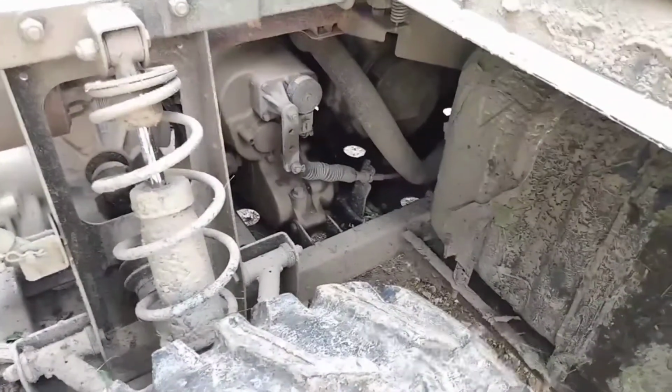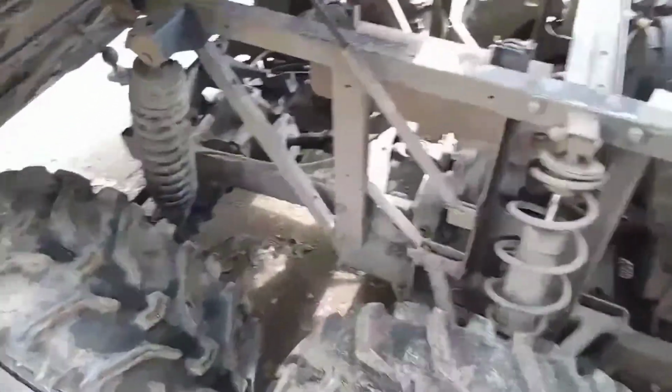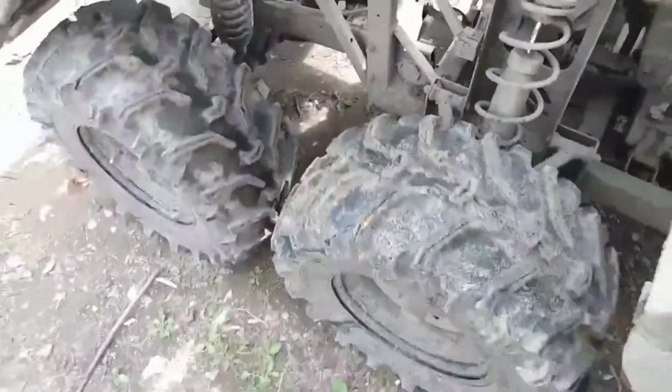The motor is in the center and down low, which helps tremendously with your center of gravity. Then we got it going into a differential here, which runs those two wheels. Little drive shaft to a differential back there, right in those two wheels. And boy, does she go.